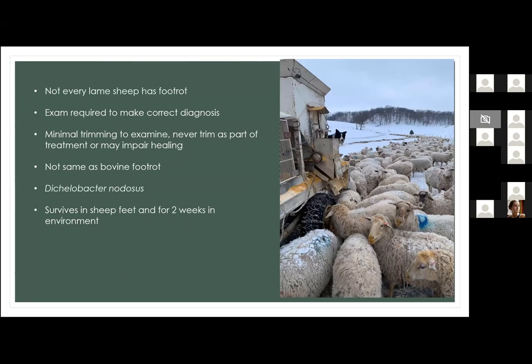I'll try to go pretty quickly. First of all, it drives me crazy when I'm at a place and somebody comments, oh, they must have foot rot, because they see one lame sheep. For those of us who have raised sheep for a long time, you know that not every lame sheep has foot rot, and that really the only way to know is to actually have a look at the foot.